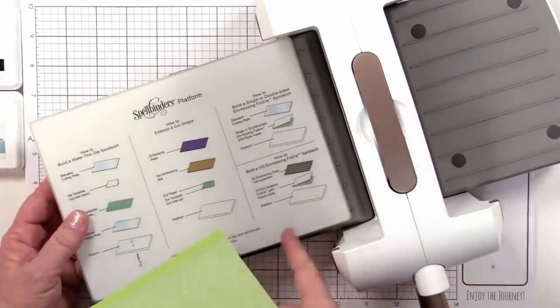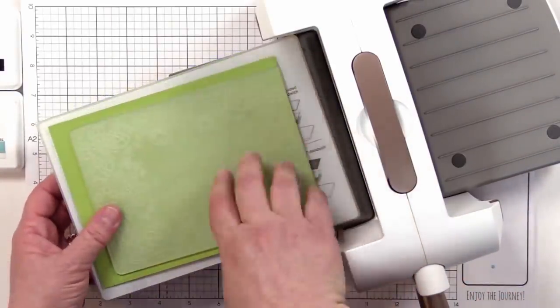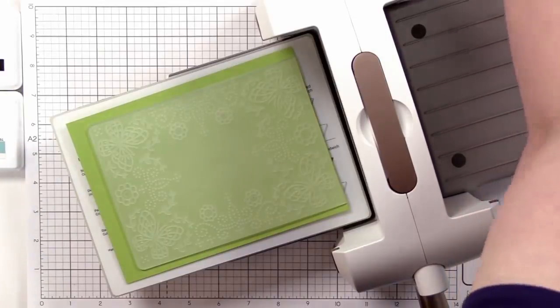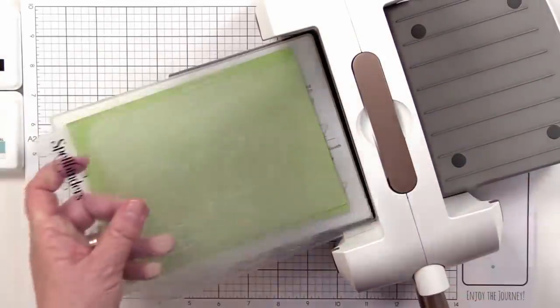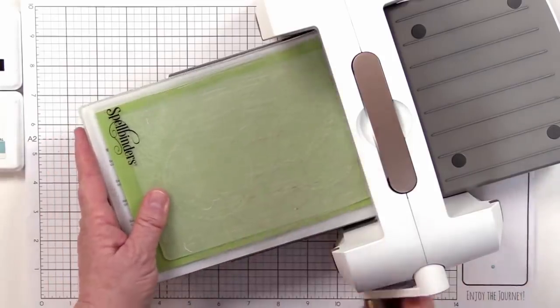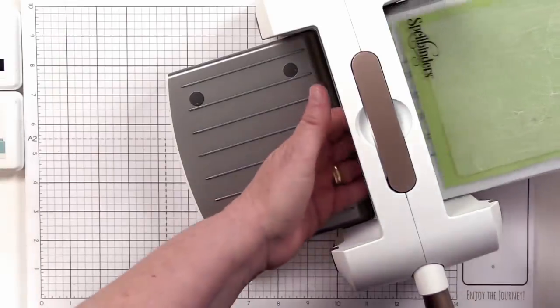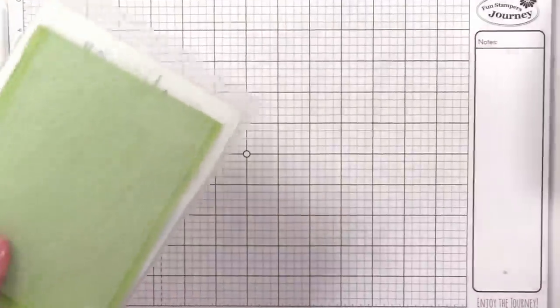Now the sandwich is of course on the platform, but nothing like seeing it in real life, right? So I just put the folder directly on the platform. No need to have a plate underneath or anything. And one cutting plate on top. So easy, right? That's what I love about these folders. They are so easy to use. It is basically one swipe through, cuts and embosses. Can't wait to show you.